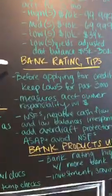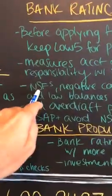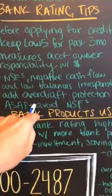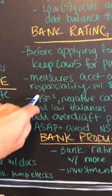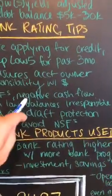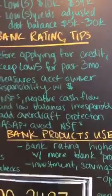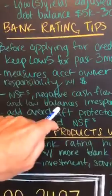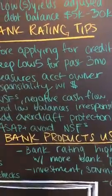But other factors are applicable here as well. Okay, you need to make sure that you don't have NSFs. We're doing that by setting up a second account and setting up overdraft protection. So if our primary account doesn't have money, they pull it from this secondary account. We need to make sure we have more money going in the bank account than going out. That's positive cash flows. They want to see you have consistent deposits, that you have a positive ending bank balance at the end of every month.